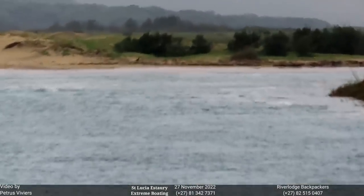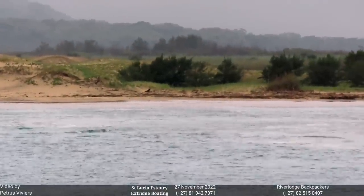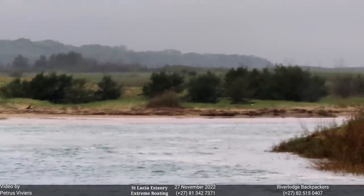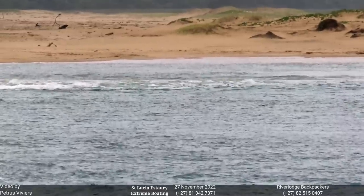Up until the turn. Not going quite past the turn, but I think we're almost on the outgoing tide. Maybe it's going past the turn. But look over there, look.